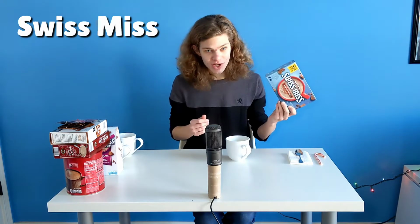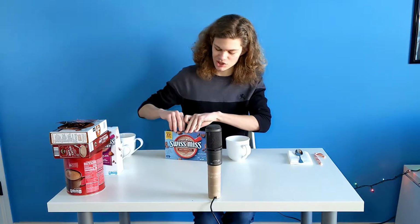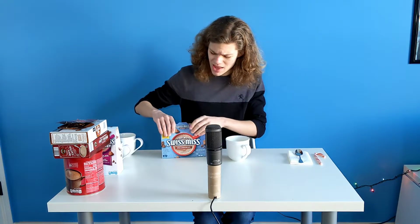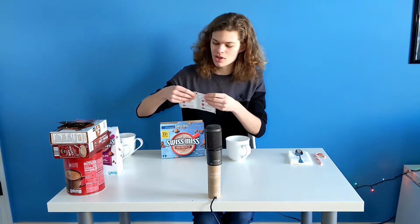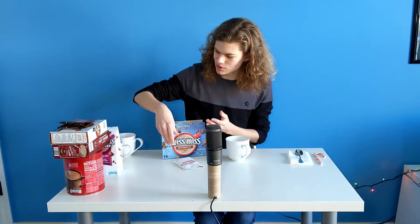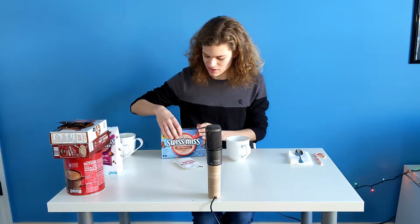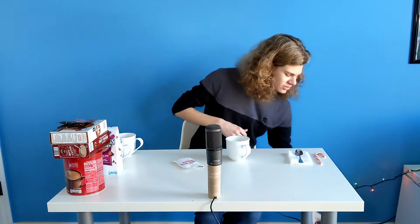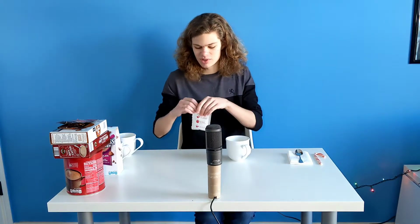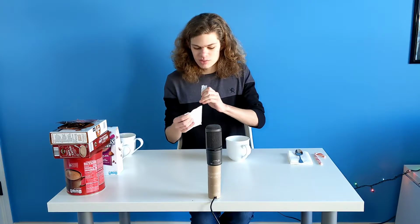So I'm going to start off with Swiss Miss. This is the milk chocolate one, like I said, and I feel like this is kind of your average hot chocolate, the one that most people make. At least for me, this is the one that I've had the most. So this one comes with, I think most of them come with like 8 packets in them. I'm not going to be analyzing the cost ratio, how much it costs compared to how many packets you get. But we got the Swiss Miss here packet.